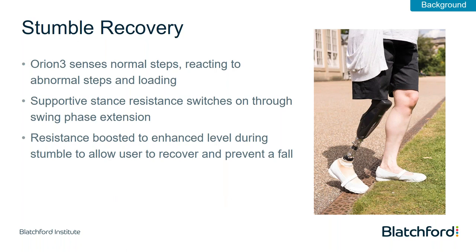Stumble recovery is when the knee detects that something has happened that shouldn't be. The Orion 3 will sense normal steps, but then it reacts to abnormal steps and loading. As an example, if you were to put your weight on the leg in any position, and then the knee started to deflect as your weight was going onto the knee, it will detect you're trying to stumble. At this point, it will take the resistance to a higher level than you would normally have for walking to try and give the patient time to get their sound foot down so they recover from that fall or stumble. So this resistance, we say, is boosted to an enhanced level to give them the stumble recovery and prevent the fall.